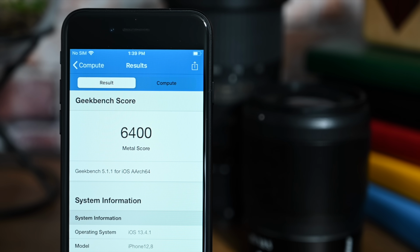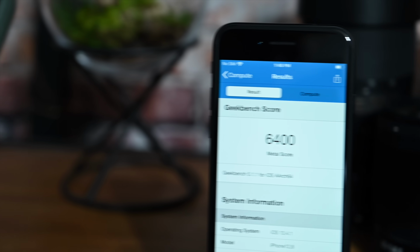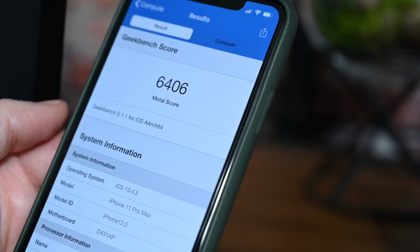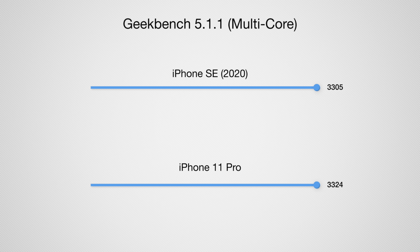Do you need to have a million apps running in the background that you can resume instantly? Likely not. And I think people are willing to make that compromise for such a cheaper phone that's still packing such a powerful processor. If we compare these scores to, say, the iPhone 11 Pro Max, they're very spot on. Our graphics score was within only a couple points of one another, and we see the same thing on Geekbench. Here, the iPhone SE 2020 is getting that 1334 compared to the 1330 on the 11 Pro, and on the multi-core, you can see it's roughly the same thing, 3305 versus 3324. Now, these numbers vary, and we have got ones as low as a third below the iPhone 11 Pro, but for the most part, they are very within range of one another.